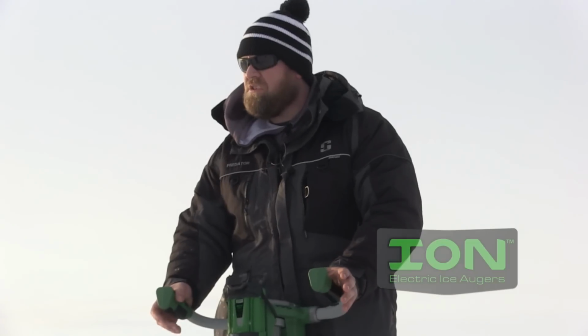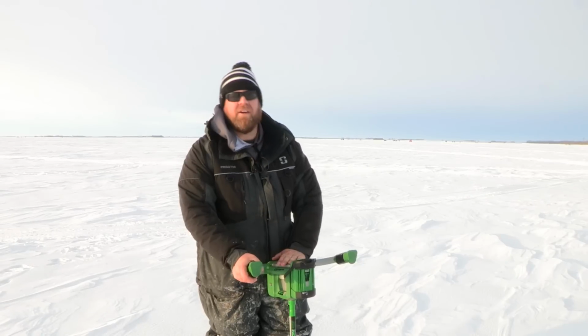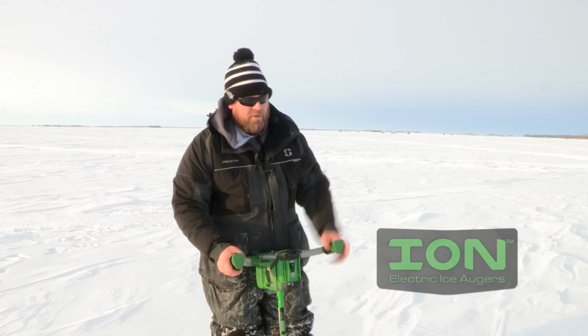We're out here on Devil's Lake fishing with Bry's Guide Service, and one of the biggest tools that we have right now in our arsenal is this Ion. The Ion can drill about 1,000 inches of ice with an 8-inch bit, and it just eats through the ice. And now with one of the new features on this Ion, you have the reverse mode. And basically you drill your hole, hit reverse, flush it right out, and you're ready to fish right then and there. There's no scooping anymore.